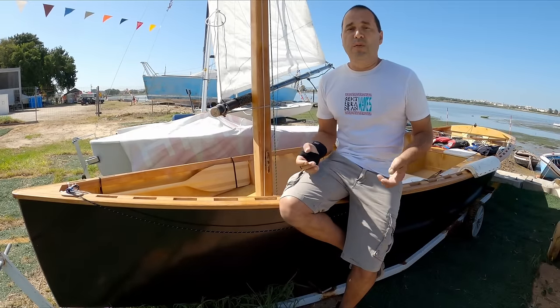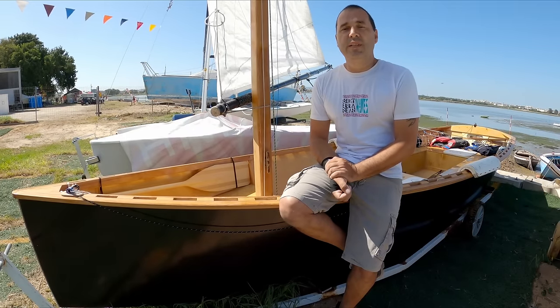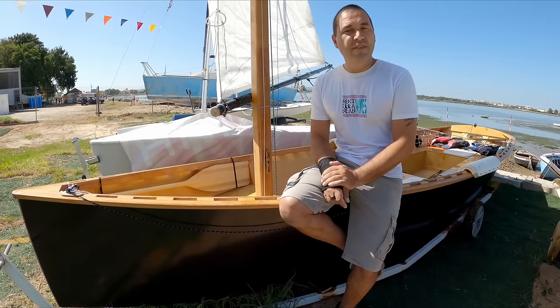I really wanted to build a boat because I remember my dad building a small dinghy, probably about 10 feet sailing dinghy, when I was 6, and that's the first time I went sailing. So I had to build one as well.